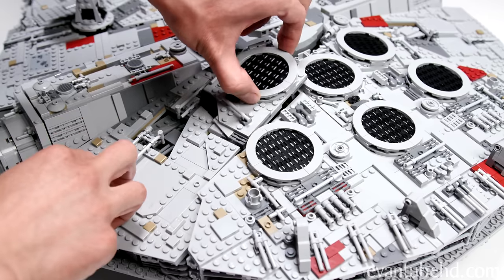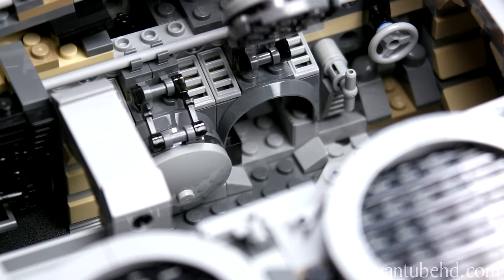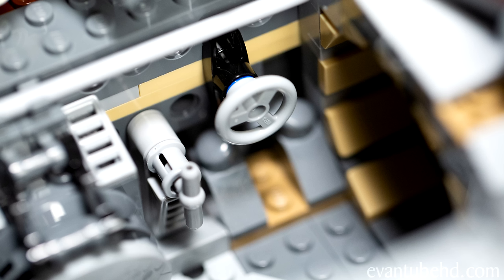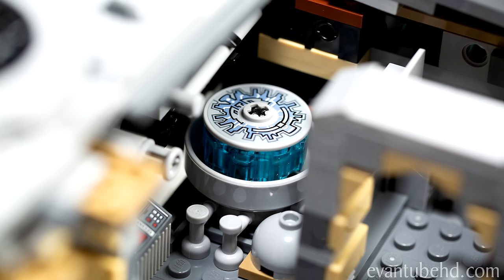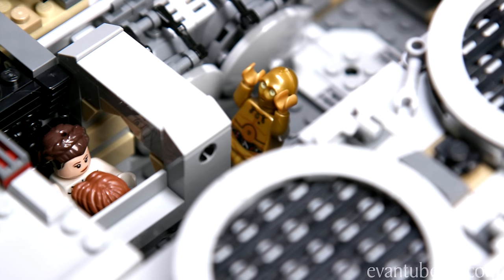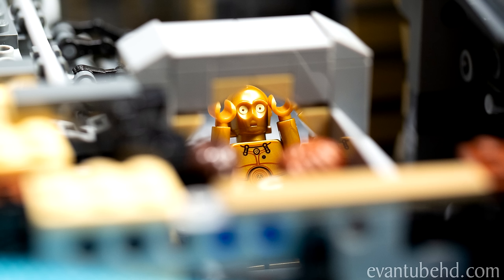We can look at our next interior area by removing these panels. We've got some tanks with covers that can hinge open and close. There are more knobs and valves, as well as a bunch of controls with stickers on them. Here we have another sticker, and I think this one's supposed to be the hyperdrive. And back here, we have the little control room where C-3PO caught Han and Leia kissing in episode 5.